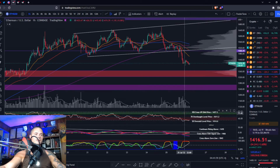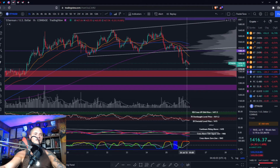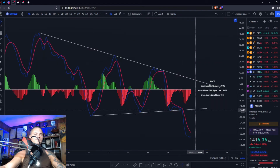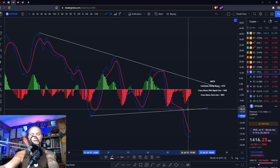The RSI, though, is trying to cross that signal line to the upside. And we have bullish divergence here on the 1-hour from this low to this low. MACD fell below our trend line, so we'll go ahead and delete that.